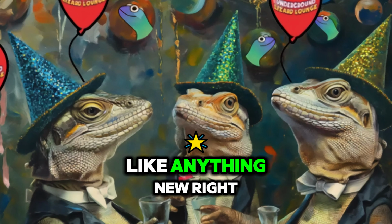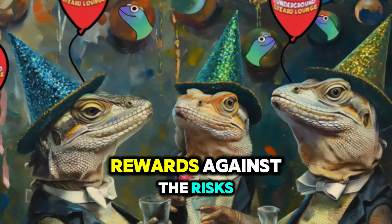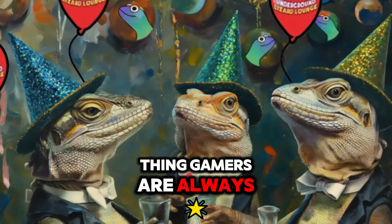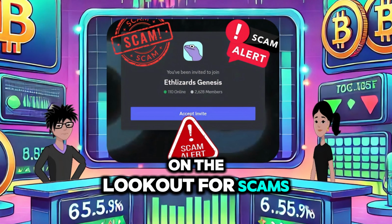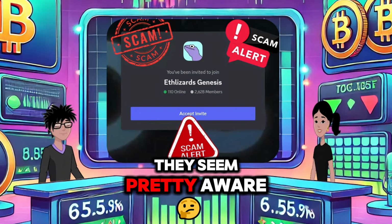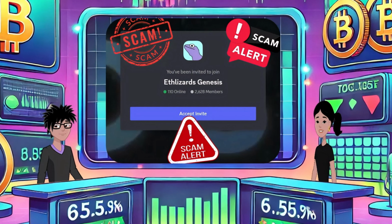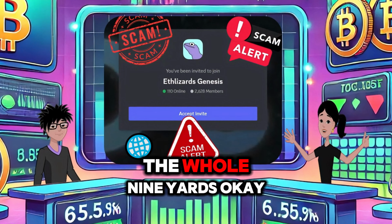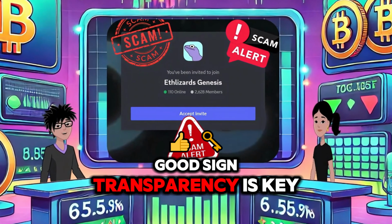Oh, like pretty. Anything new, right? Yeah. Wow. Got to weigh the rewards against the risks. Speaking of risks, one thing gamers are always on the lookout for: scams. How's Lizard Labs look there? From what I'm seeing, they seem pretty aware of the security stuff. A whole section on the website about it, secure wallets, phishing attempts, the whole nine yards. Okay, good sign. Transparency is key.